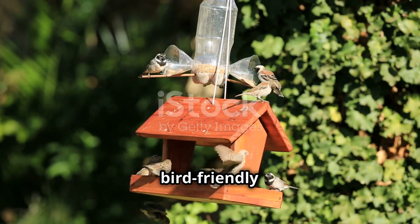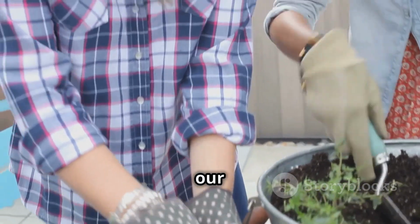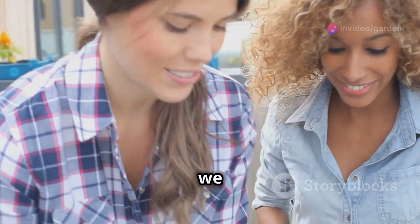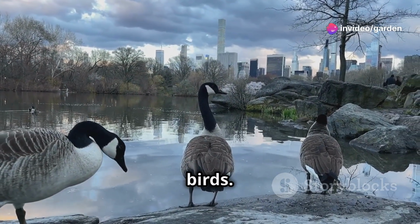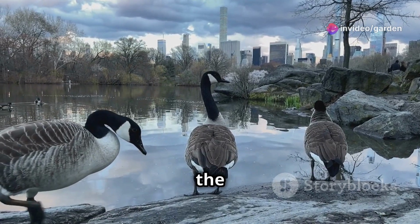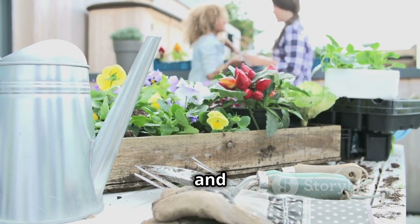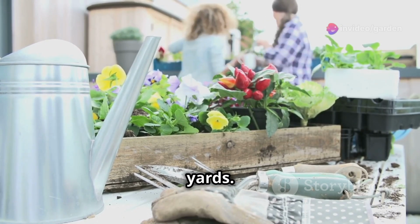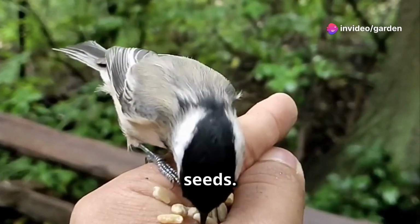The impact of bird-friendly gardening extends far beyond the boundaries of our own backyards. By sharing our knowledge and enthusiasm with others, we can inspire a ripple effect that transforms entire communities into havens for birds. Talk to your neighbors about the benefits of bird-friendly gardening. Encourage them to incorporate native plants, provide water sources, and create nesting sites in their own yards. Organize a neighborhood plant swap to exchange native plant cuttings and seeds.